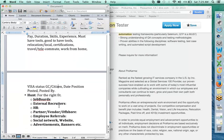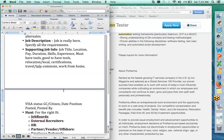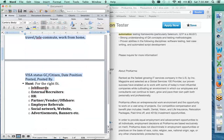Now, as a job is getting rolled out, this same specific set of information, which includes the job title, the description, all of this is put together in a document, in an email, or somewhere and distributed to various stakeholders. It is usually more than one of these sources from where the resource is sourced. So these are the finders, the recruitment teams and so on. So let's look at the different options.